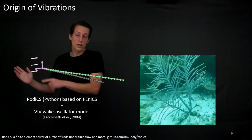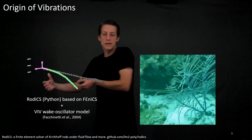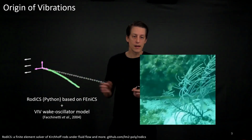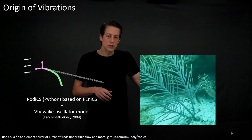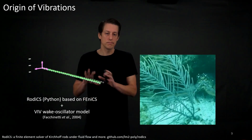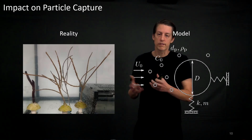And so here we have the wave surge that goes back and forth at a low frequency, and this makes the whole rod bend with the flow. On top of that, because of the wake oscillator model, the rod vibrates in the transverse direction. And so the motion of this rod is reminiscent of the individual branches that we see on the coral colony. This is a qualitative confirmation that this mechanism can definitely be responsible for what we observe on the real coral.